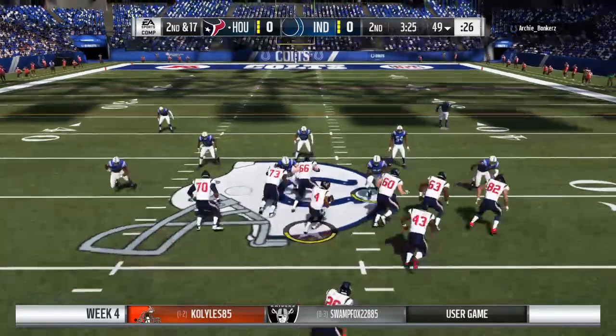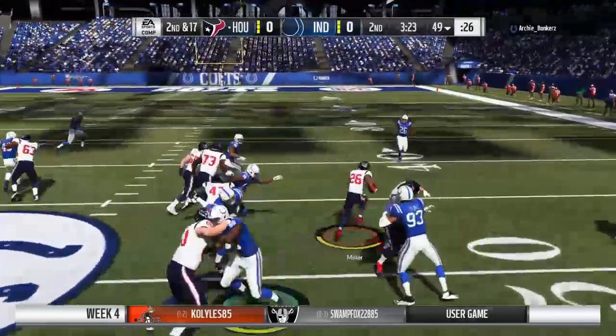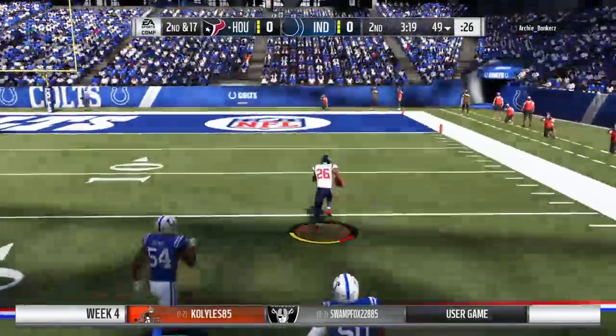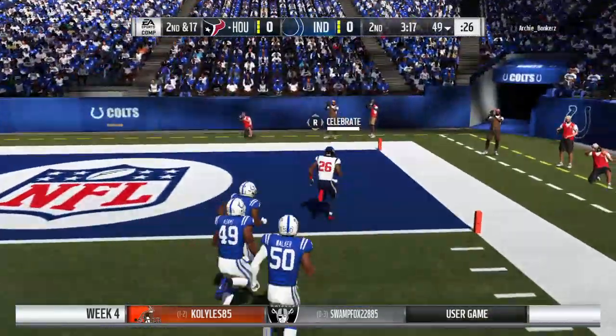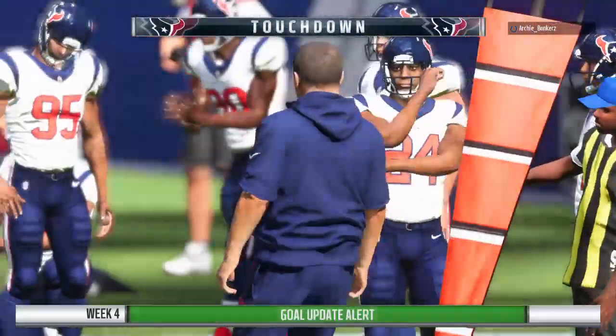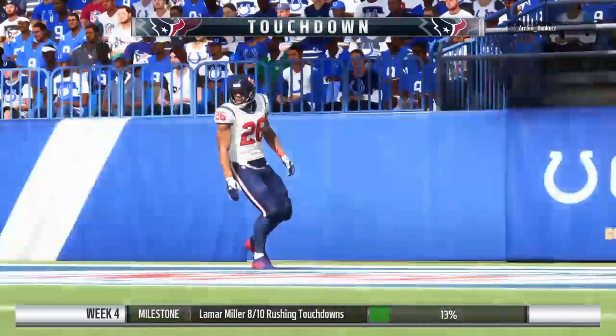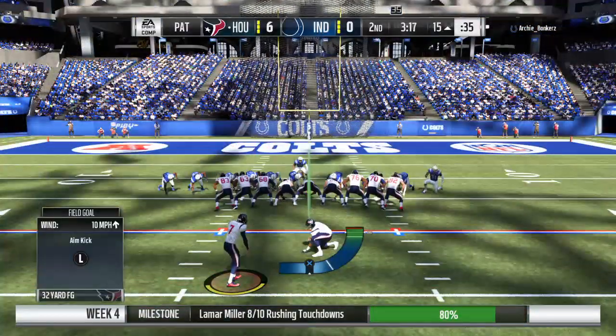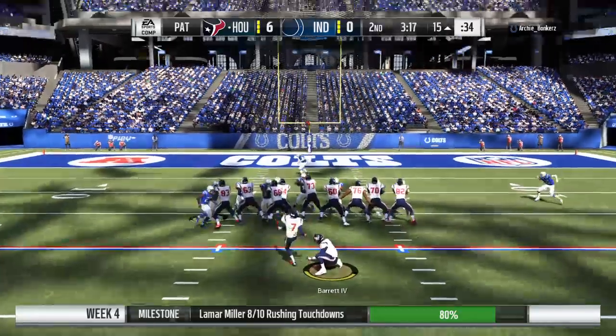This is second and long. Now a handoff to Miller. Quick move by Miller. Gets through, and now an opening. Touchdown, Houston. Lamar Miller, his 9th touchdown of the season. And the Texans are able to show off their quick strike ability.